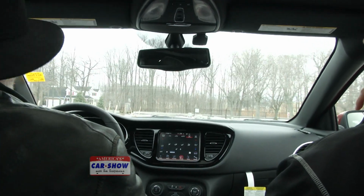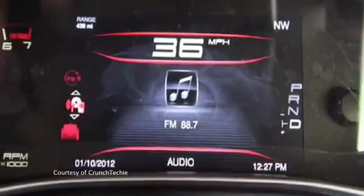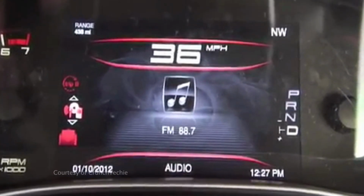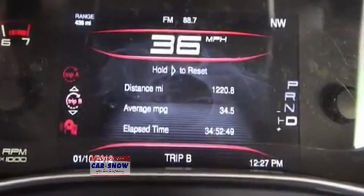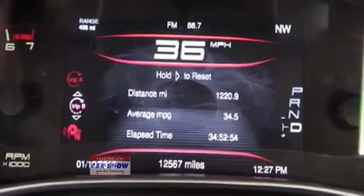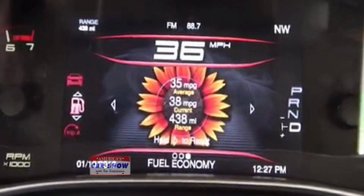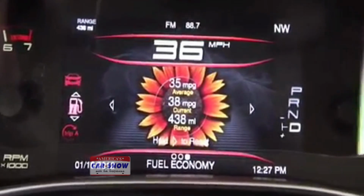Well, Tom, your dash there is actually a 7-inch TFT display. It's an LCD screen you have up there as your dash, which is the biggest in the industry, another first for us. It's really nice. You have your digital speedometer up there, and you'll notice there's a sunflower starting to become there in the middle of your screen. And you'll keep gaining petals as your gas mileage increases. Oh, I'm going to kill that sucker during the test drive. It'll be withered away.